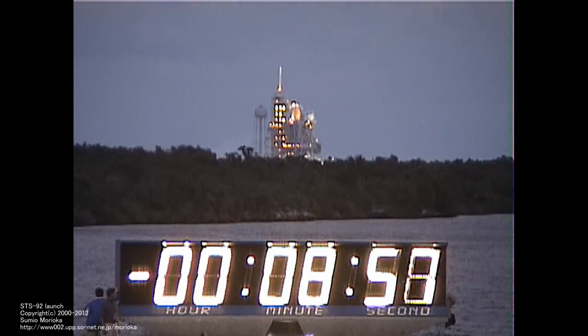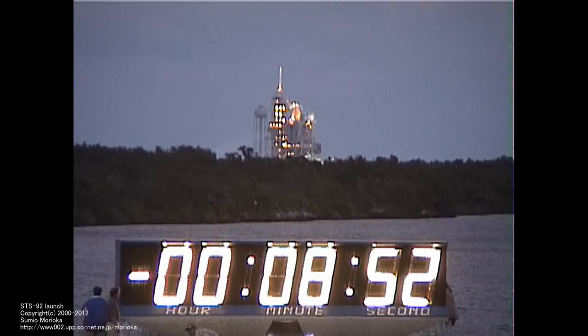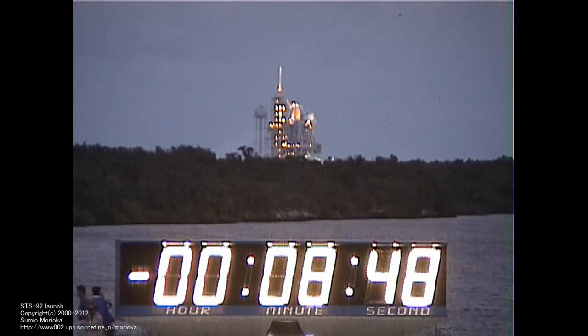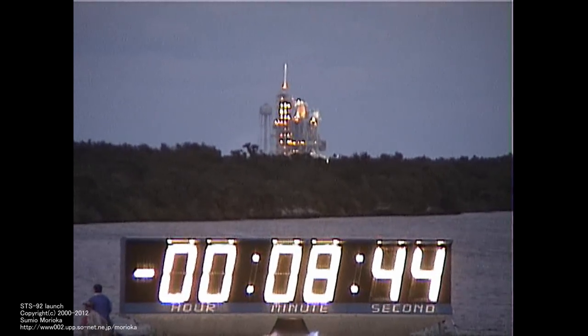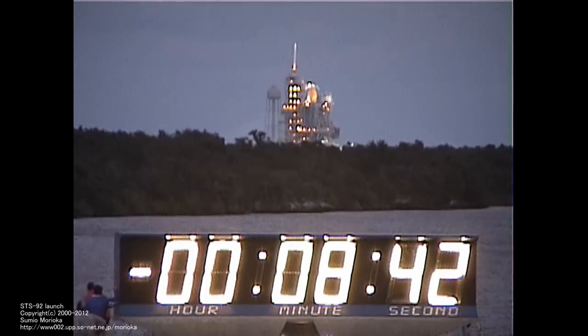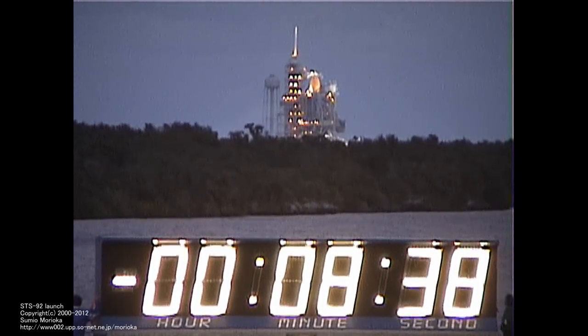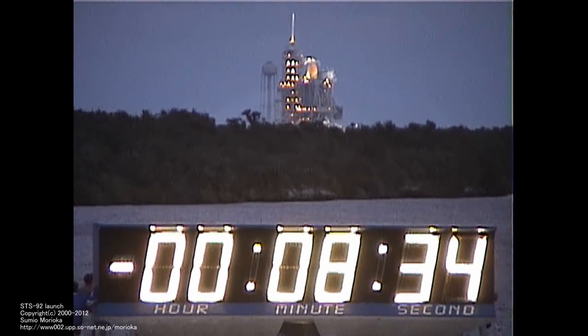We're now at T-minus Skyline, going to the county. Ground launch sequencer has been initiated. All continuing to go well. Final minutes before the liftoff of Discovery today.